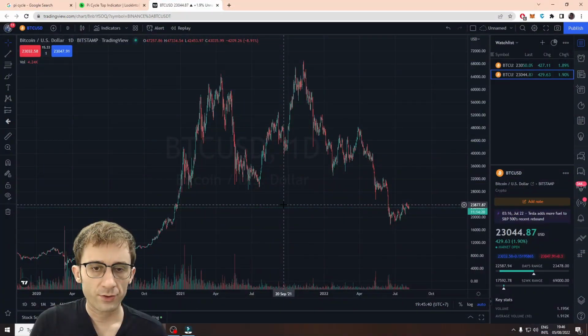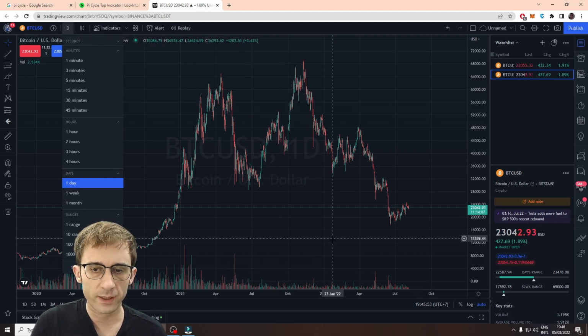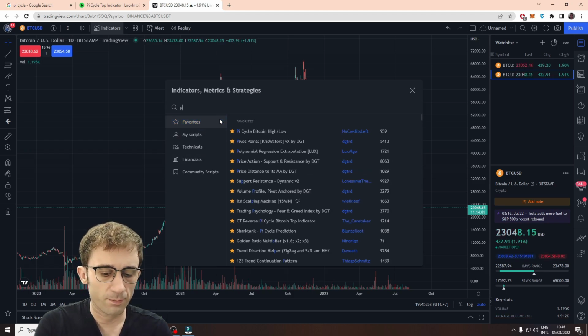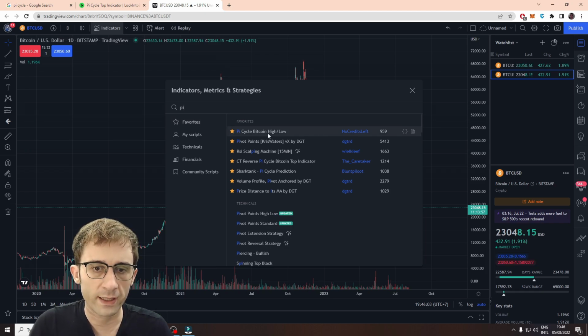So for you to be able to use the Pi Cycle indicator, you should go across to tradingview.com and ideally load up the chart for Bitstamp, because they've been operating for years, and be on the daily time frame. Then you load up the indicator, search for Pi, and load up this one called Pi Cycle Bitcoin High/Low.